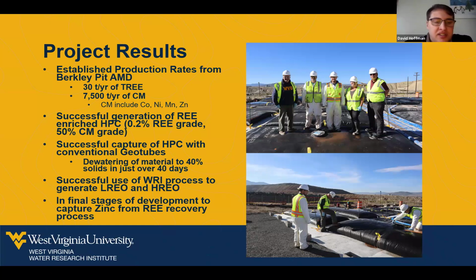And we also successfully used the WVRI process to generate those high purity light rare earth and heavy rare earth oxides. We did design in this one a zinc capture process. It is still being designed in conjunction with Montana Resources, but the zinc was the issue of getting high purity rare earth oxides out of this, so it emphasizes the need to evaluate different sites before implementing this.